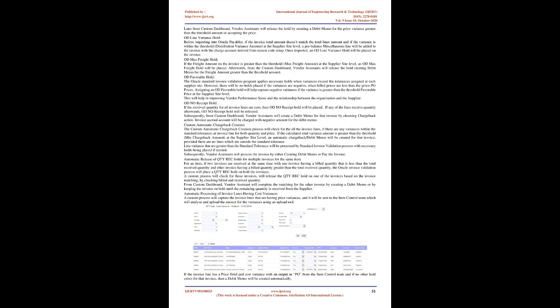Assign custom tolerance controls. At the supplier site, custom tolerances can be assigned using a custom user interface. Name. Description. Favorable price %, to capture negative variances in case billed prices are less than the PO prices, to identify vendor performance. Max price amount, to capture the price variances within the standard tolerance and greater than the threshold max price amount.